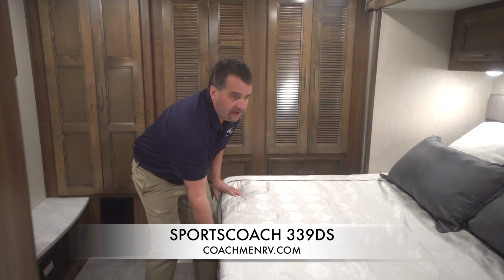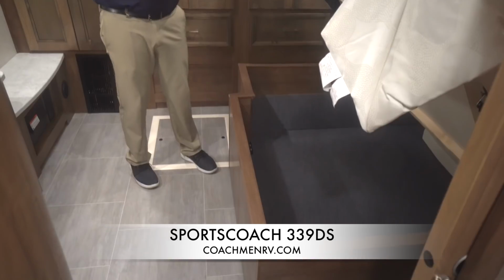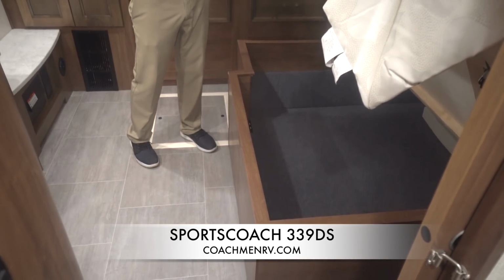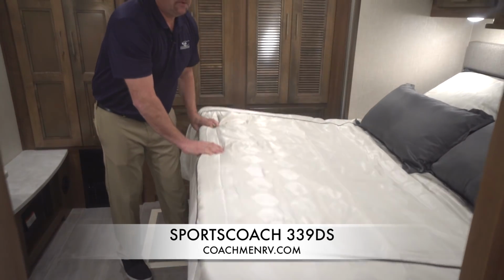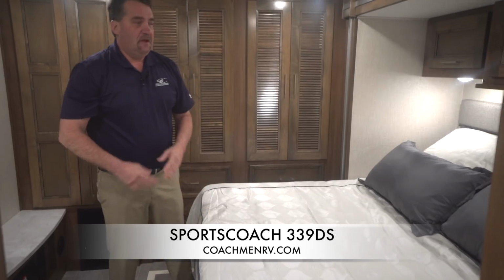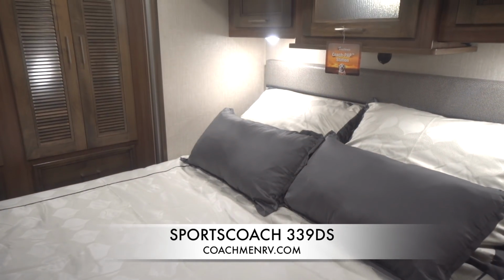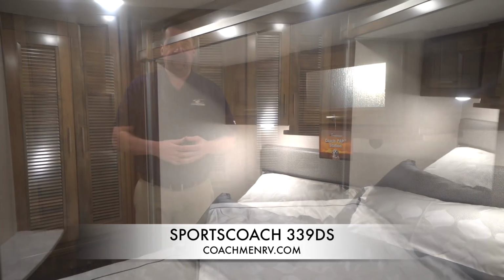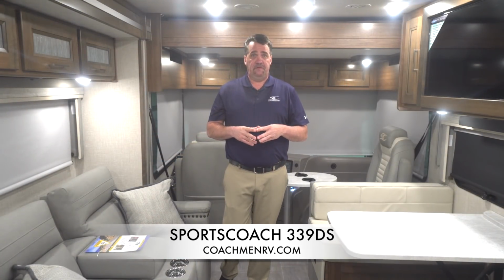Underneath the bed, we have plenty of storage, wide open down there, nice place for extra blankets or tubs for extra clothing for seasonal use. Also on each side of the bed base, we do have a 110 outlet. And then also on the front side, because there's only one nightstand on this side of the coach, we do have a couple USB ports along with the 110 outlet so you can charge your smartphones and devices at night.